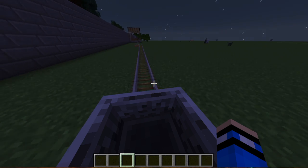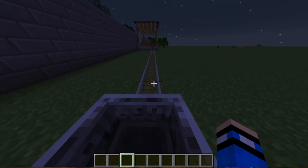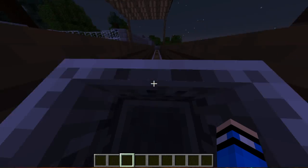Okay, we're about back to the last station. It's going to kick you out automatically once you get up here.